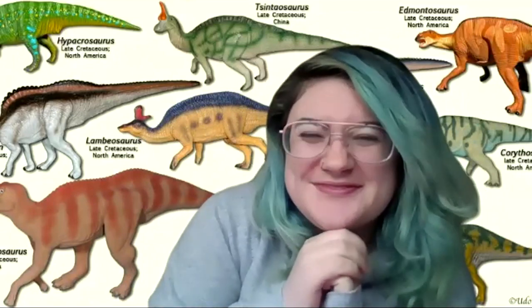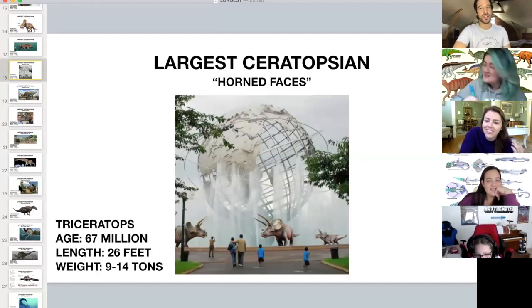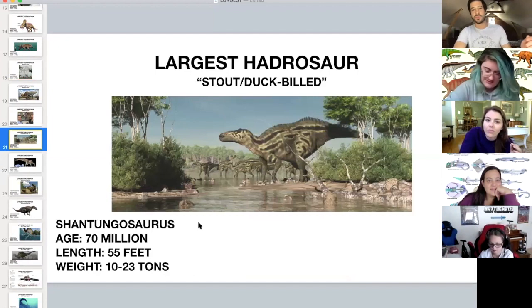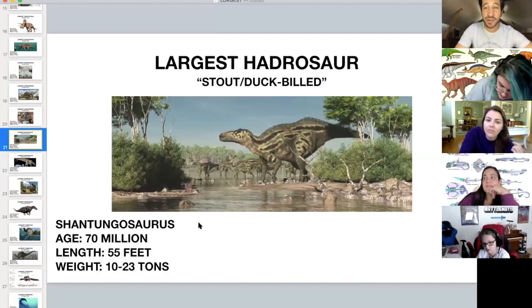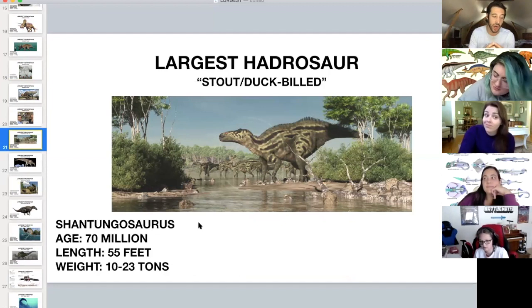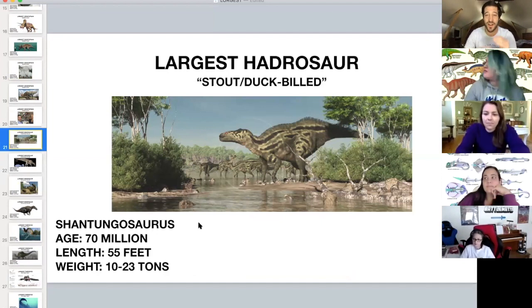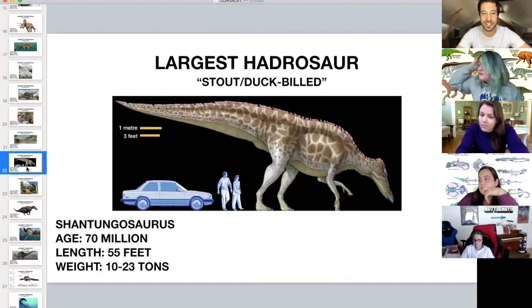Well done. We are moving on now to the bronze medal winning group for the third largest group of dinosaurs to have ever existed. It is the hadrosaurs. It is our dino of the day today, Shangtungosaurus, 70 million years ago, so a little more recent, up to 55 feet long. So this is almost twice as long as our ankylosaur or our stegosaurus. A little bit heavier as well, up to 23 tons. This is a very, very large dinosaur, again, as depicted next to this.